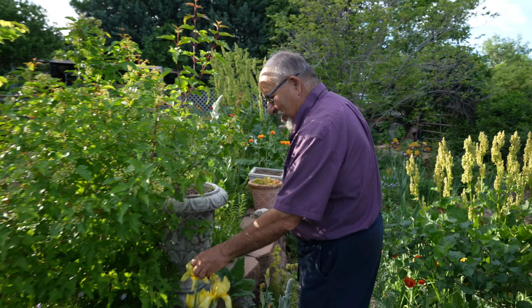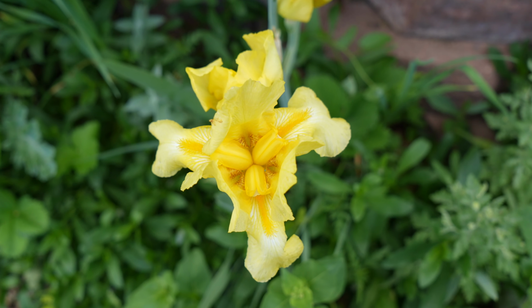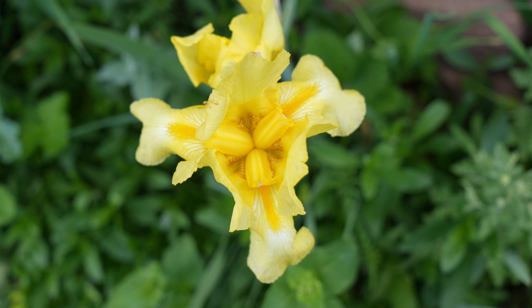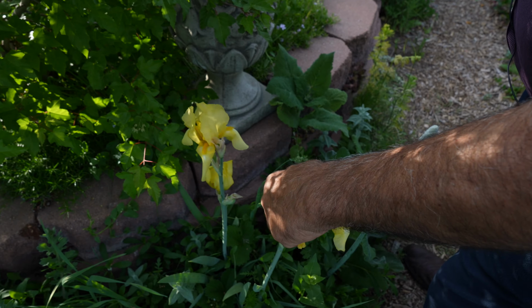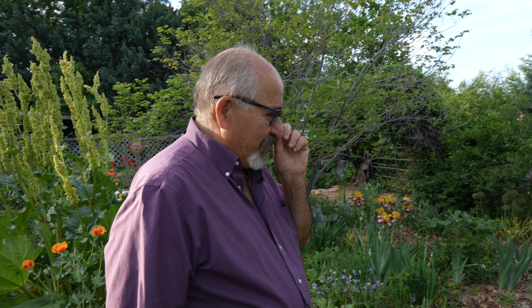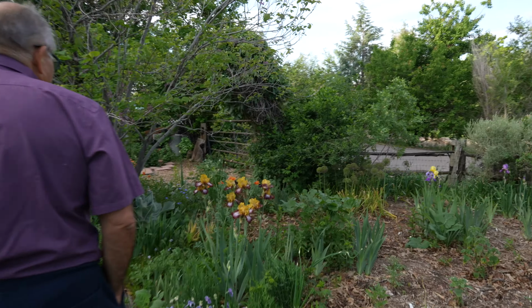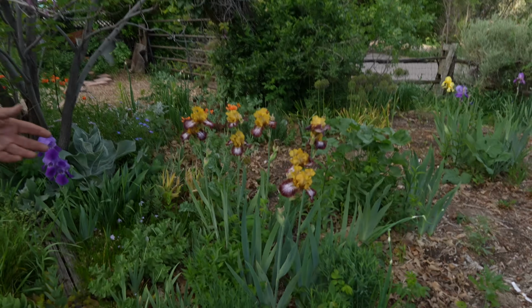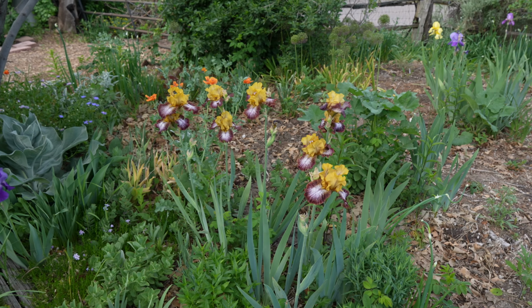And you can see the tall-bearded iris season is coming on us quickly. I have a mixture of tall-bearded and old-fashioned irises. Tall-bearded iris are a phenomenon that came about in the late 19th and early 20th centuries. Those are tall-bearded iris back there, and this is a really nice specimen here. And they're the largest of the bearded iris, these tall hybrids.